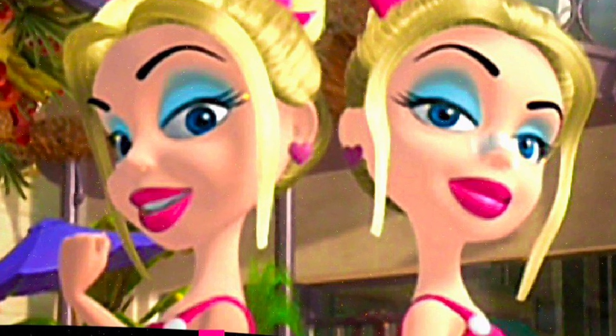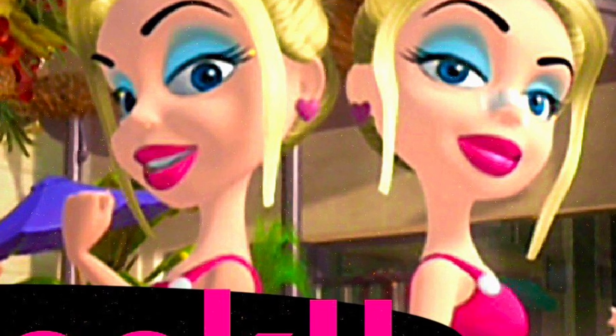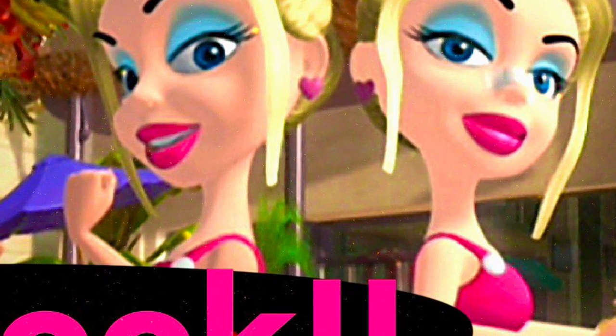In this video we have our first look at the new upcoming Bratz Tweevils 2-pack, and oh my god, they look so good. Okay, let's get into it.